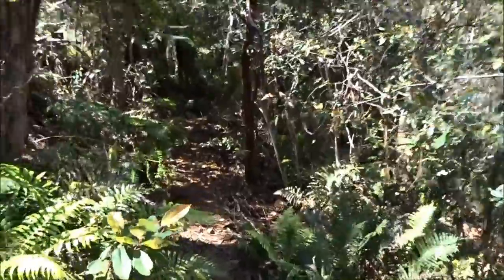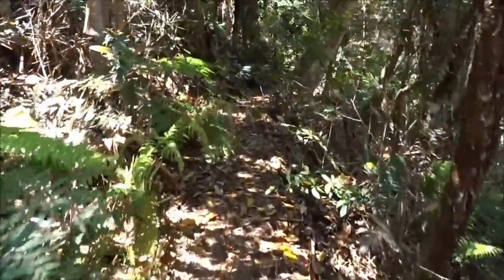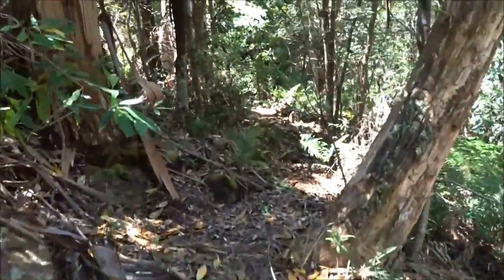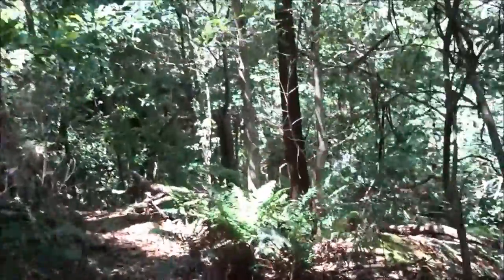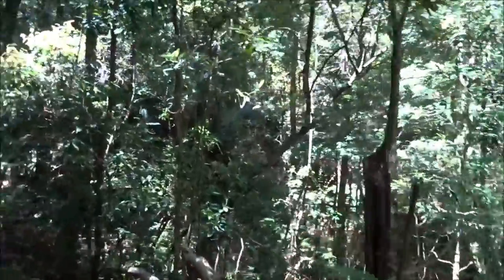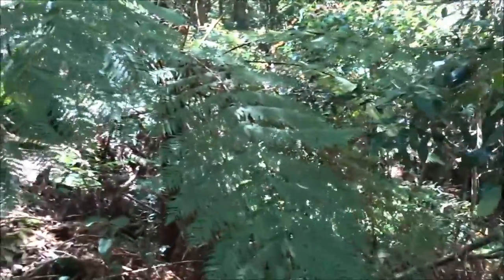A lot of original track work can be seen along here. Rocks which have been dug out to make a fairly level track. We're turning up into the gully now that comes down past Ross Cave. It's becoming cooler and damper.